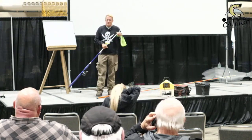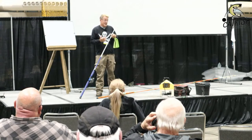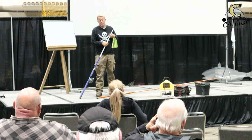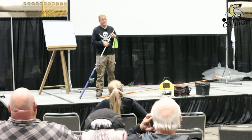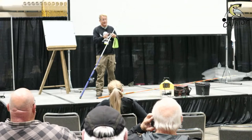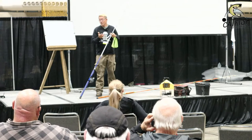I love underwater structures such as sunken barges, sunken ships, boats, bridge abutments. I don't care if it's a Volkswagen Beetle down there. There's going to be a flathead next to it if it's got the right current. It's going to be next to it or in it. That's kind of a cool thing about flatheads, really.